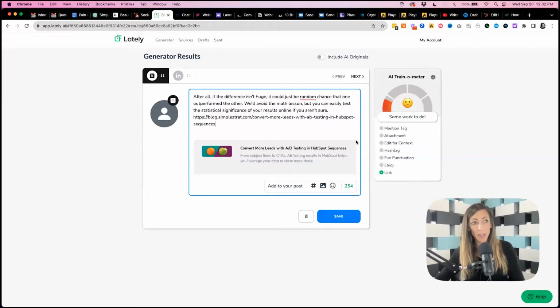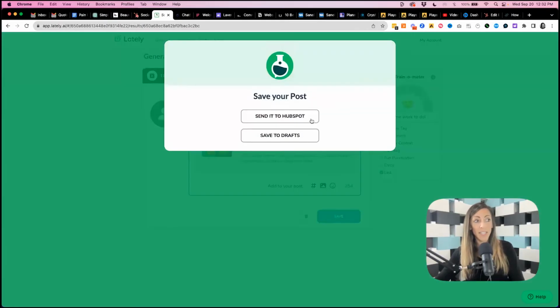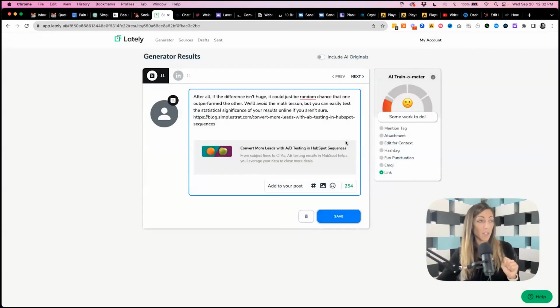Over here, we've got an ability to train the AI, but we've got all these best practices that are missing. So the key with this is continue to train it in how you should be using it. And then you're going to find some opportunity. If I click save, I can send it directly to HubSpot, or I can send it to my drafts in Lately to publish on social later. So again, if social's on your bucket for the month, you could do this very, very quickly, batch a bunch of stuff once a month, and then send it to your HubSpot and schedule. So that would be one way to find efficiencies with AI.